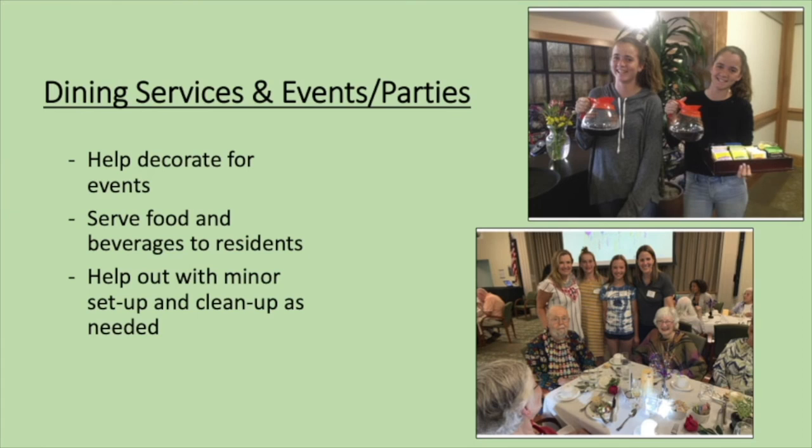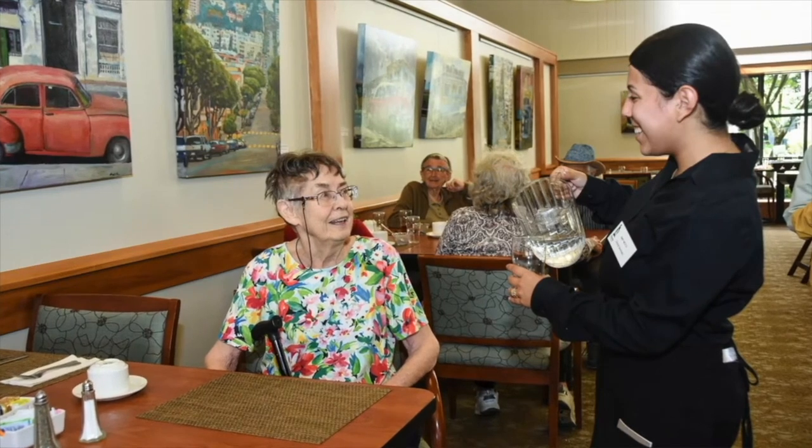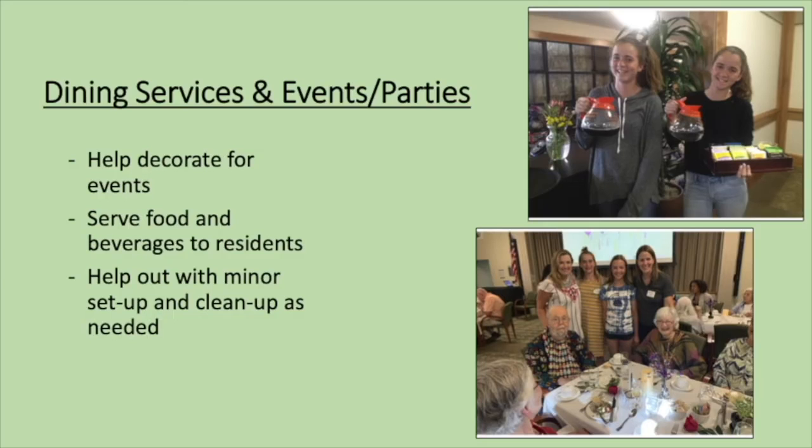The next opportunity that we have available is to assist our dining service team. We offer regularly scheduled shifts to work in the dining room serving beverages, and our volunteers can also help host celebrations and parties when those events come up. Some tasks that would fall into these 2 categories would include serving food or beverages to residents, helping decorate for events, and assisting with cleaning up after a party or a celebration.